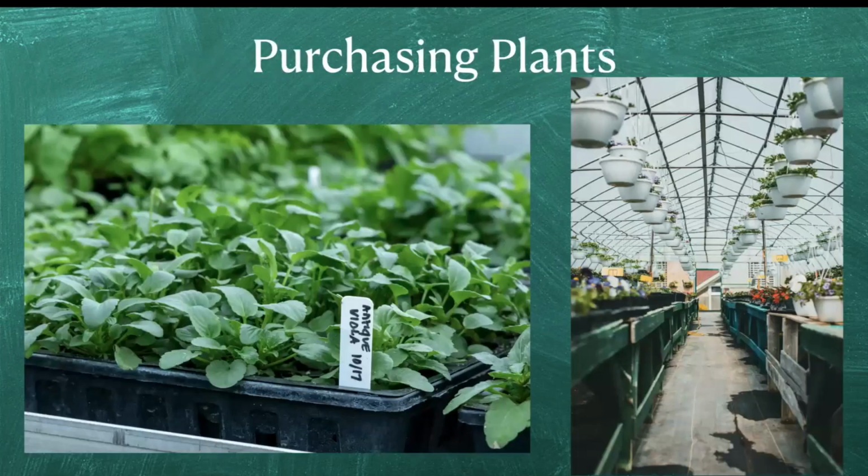You can also buy plants. That's totally a thing you can do. You can say, screw starting seeds, I just want to buy little baby plants and pop them in. You can get them at big box stores. You can get them at nurseries. You have to be careful though. Just because they have the plants out does not mean it's time to put them in the ground. You still want to pay attention to your last frost date.